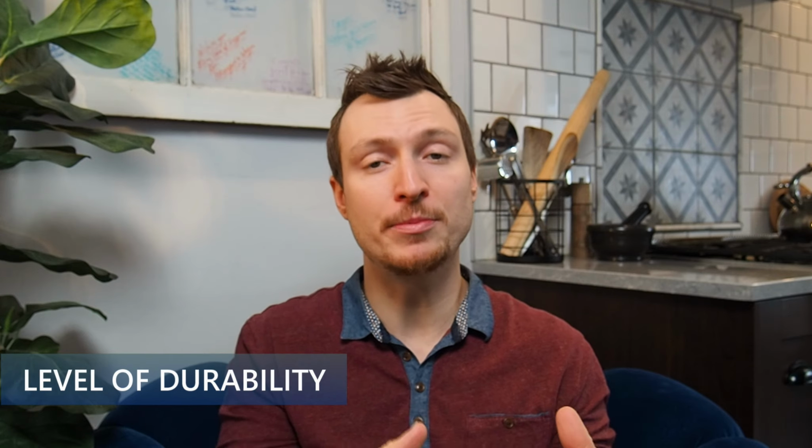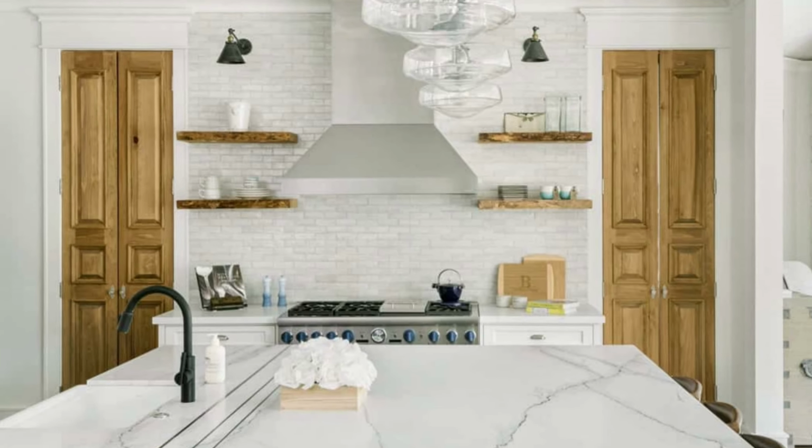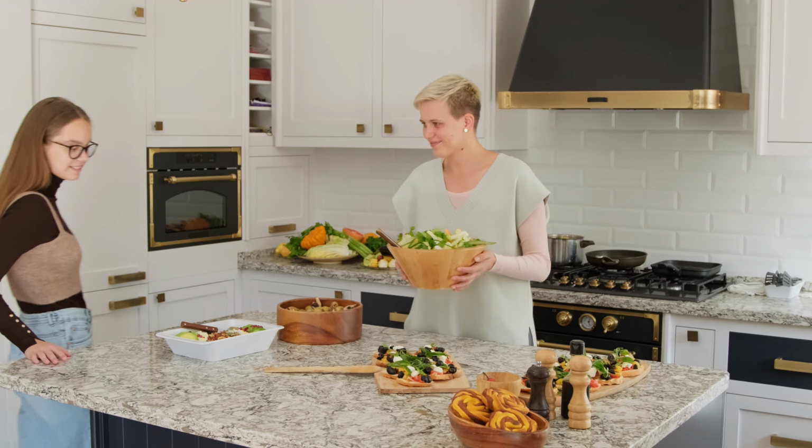It is at this point that it's probably a good idea to start thinking about durability. Do you want a durable countertop or something that is going to develop a bit of a patina over time? This breaks the stone options we've discussed pretty well down the middle. On that softer side, the side that's going to develop a bit of a patina over time is marble and soapstone. On the other side, hard as a rock, quite literally, you have quartzite, granite, and engineered stone, our quartz countertops.